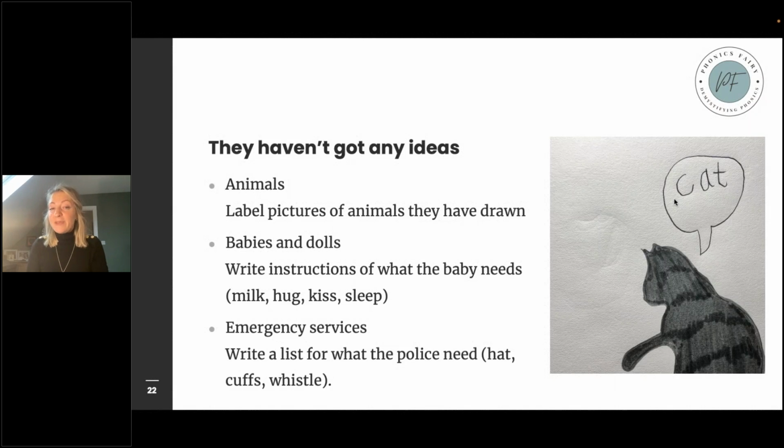Emergency services, if policemen and firemen are their thing, we could write a list for what the policeman needs: hat, cuffs, whistle might be a tricky one, but they could try having a go with their sounds there, and giving that letter to somebody who's going to go shopping for the policeman. So just little ideas that you can think of to build into their play.